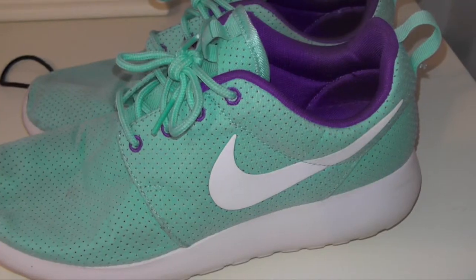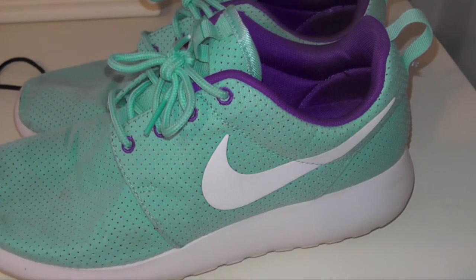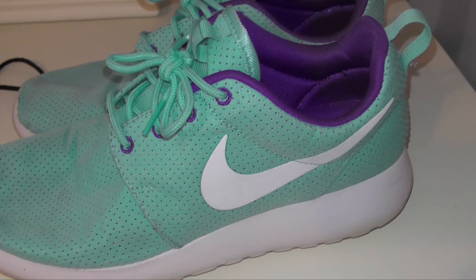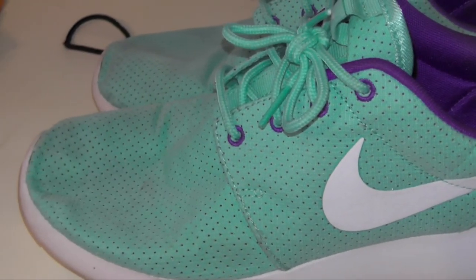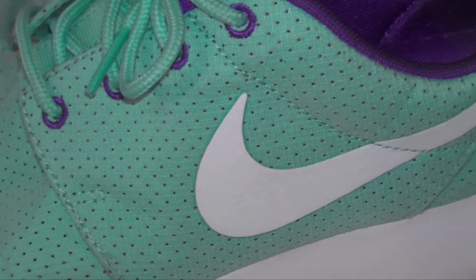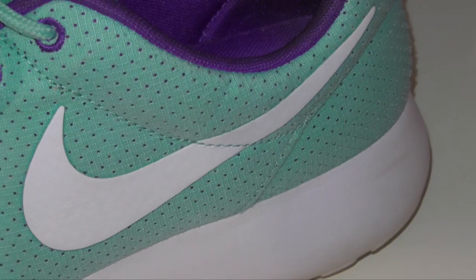My favorite shoes of all time are the Nike Roshes. They have the most unique style yet. They are so appealing to the eye and I absolutely love them. I especially love the Tiffany blue and purple color scheme. If you take a closer look, you can see it's almost like a mesh. These aren't the best running shoes. They're actually the worst running shoes, but I absolutely love them. And I would recommend these to anyone who is looking for a few extra style points.